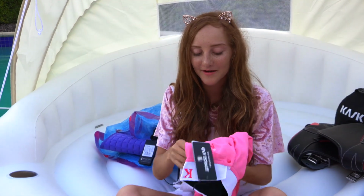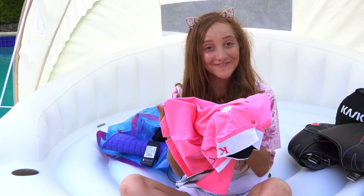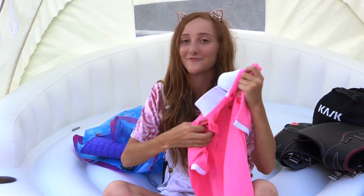The dry weave fabric is also my favorite type of clothing fabric because it's very cooling and you sweat less in it, so it's very comfortable to wear.